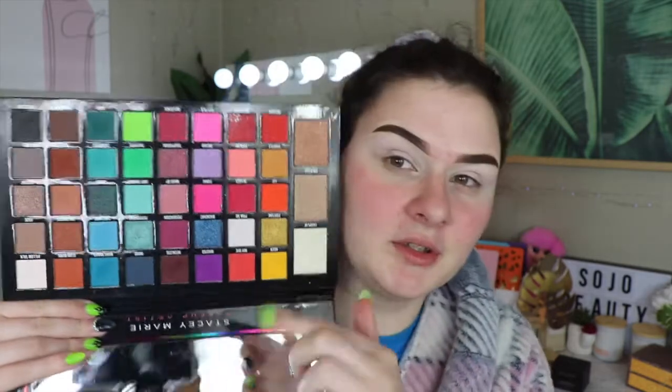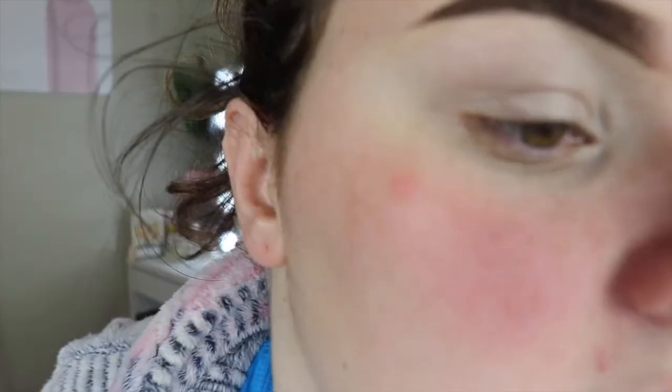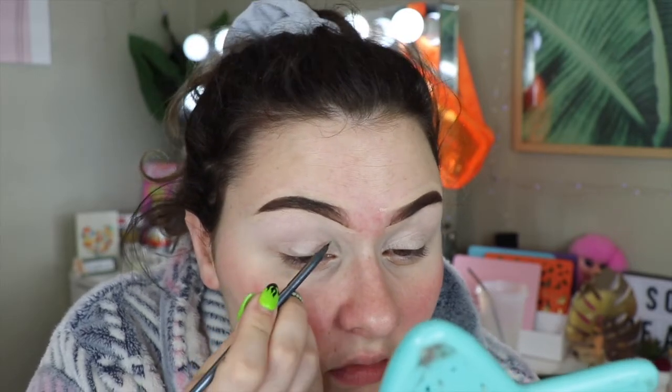Okay, so I'm going to be taking the Be Perfect Carnival palette, and I'm gonna take the Hype first, and I'm just gonna map out where I'm gonna draw it. So the Hype is this shade here, and I'm just gonna take a little liner brush, and map out where this is going to go, because it's gonna be a reverse cut crease look, you know. I've done them a couple of times.